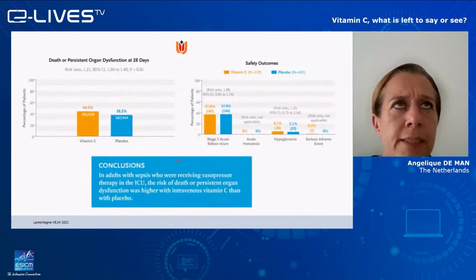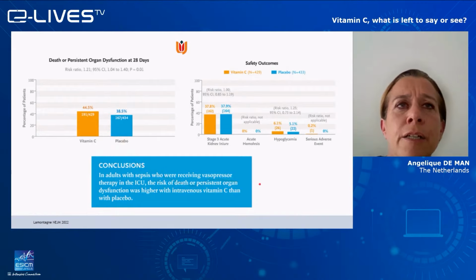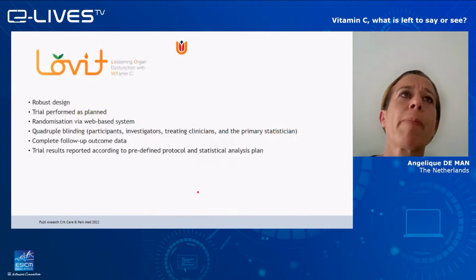And unexpectedly, the mortality was increased in the vitamin C group. There were no differences in the safety outcomes. However, this was very unexpected. So the primary outcome, a combination endpoint of death, but also persistent organ dysfunction, was higher in the intravenous vitamin C group compared to the placebo group.